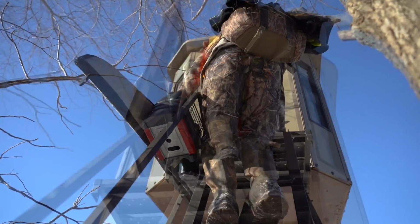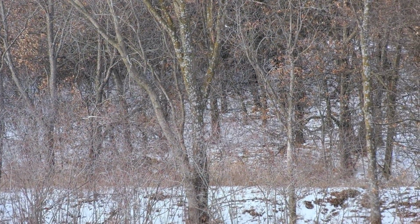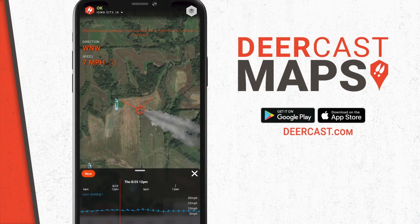Well, we are settled in. We're ready to rock and roll. We had a bit of a walk in here, but we're back in my favorite late season spot. We got 9 acres of beans in front of us, 3 different trails that convene right here that have green under that snow, and big heavy south facing cover all to our north, hunting on a northwest wind. And we'll see what shows up tonight.